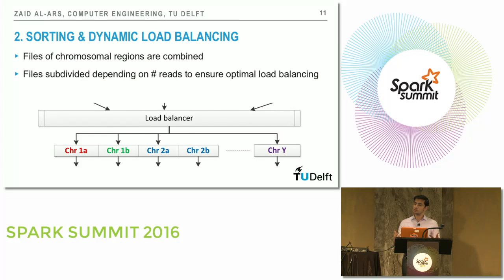That will enable us to optimize memory utilization. Usually these files are really huge. We're talking about gigabytes, hundreds of gigabytes to terabytes of data. So the computational nodes do not have this amount of memory. Depending on the memory capacity of your node, we are able to take parts of this data, put it in memory, and do what we call dynamic load balancing.